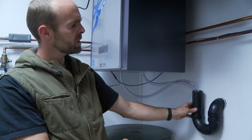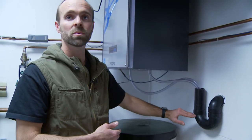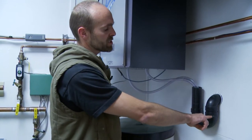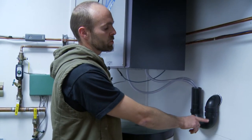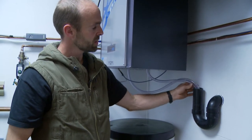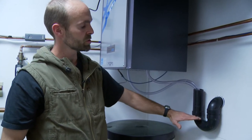And it may be that one day you come in here and you smell a sewer gas smell. That's because the drain trap went dry. So I would just take a cup of water and pour it right in here. And that just cuts off the flow of the sewer gases in here. Otherwise, if it functions properly, it should just drain all the wet condensate right into this and the drain should stay filled.